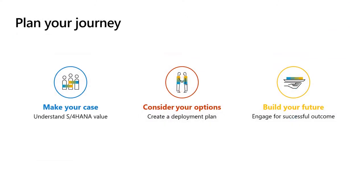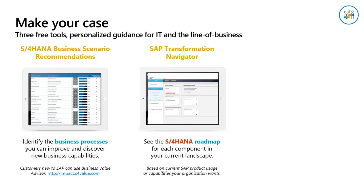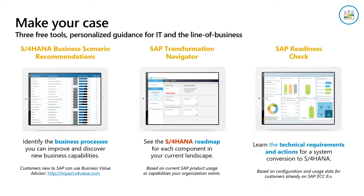Okay, so when we think about planning your journey and what has to happen, we typically think of these 3 steps, okay? And the first step is about making your case, okay? Because many customers come to us and they say, okay, I understand that I need to move to S4. We've got a statement out there that basically says we're going to stop supporting ECC in 2025, so there is absolutely a clock ticking, but it's not a tomorrow. Okay, it's about 5 to 6 years from now. So what we've done is we've developed a set of relatively sophisticated tools that allow our customers to take a look at different aspects of this move and be able to socialize these different aspects with other parts of their organization.